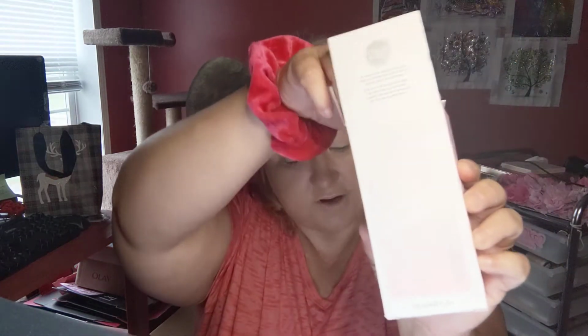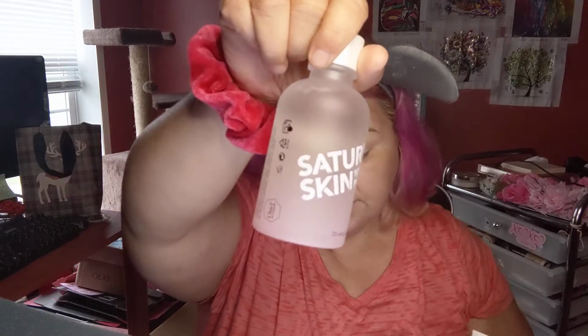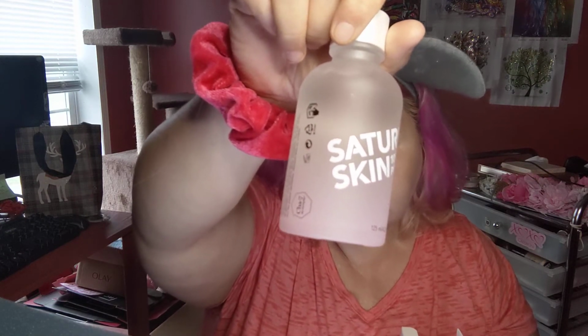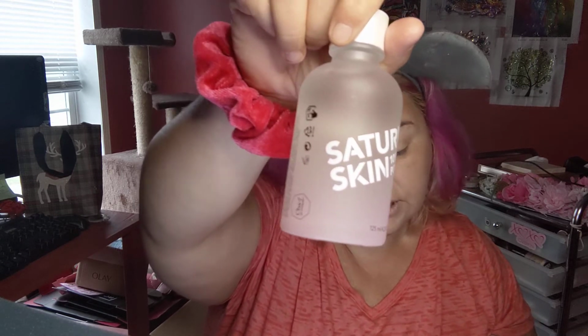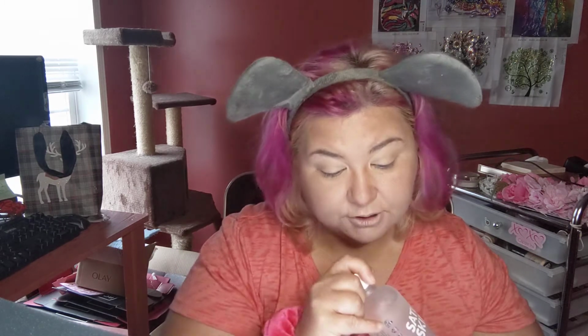Now, next, because I won't be using this obviously, I got the Saturday Skin Pore Clarifying Toner. This helps smooth and refine your skin's appearance with an effective dose of 10% glycolic acid. The pore control complex targets pore concerns with a blend of ingredients that help improve the look of balanced, clear skin. It's safety sealed. It's glass too. I can't smell it. But I do want to use this. So I am excited about that. And this big guy is $30.